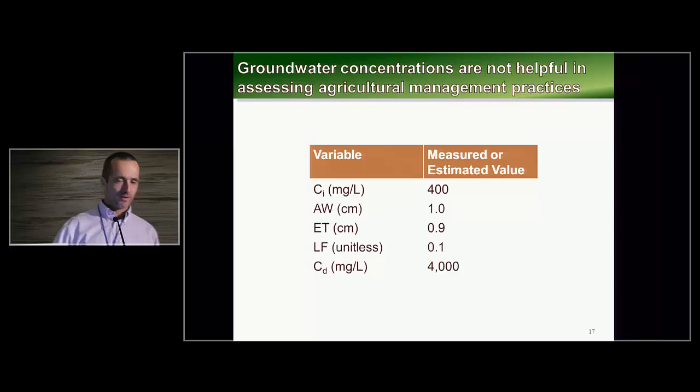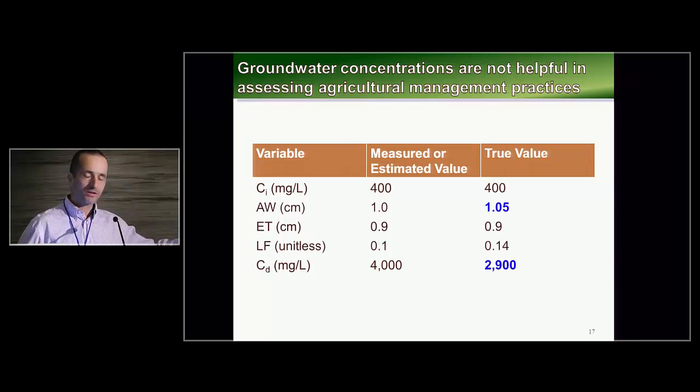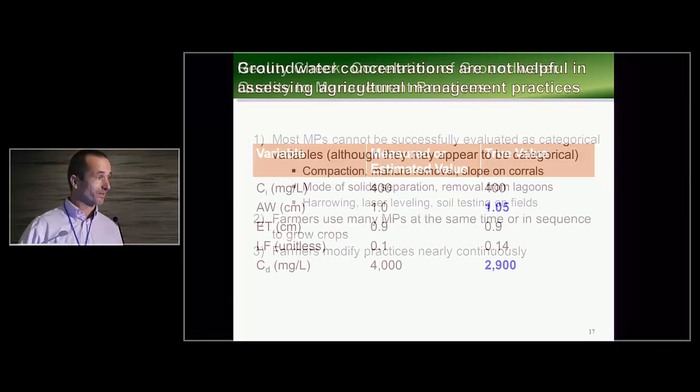There's another very interesting thing here, because I'm always thinking about, how do I interpret data? So when you plug in some numbers here, with the irrigation water concentration, applied water, ET, and the leaching fraction, in this particular example, you get a concentration of 4,000 milligrams per liter in the leachate. If you now have a very small error in your input, 5% error just on your applied water, which I can tell you with absolute certainty happens all the time, your leachate concentration all of a sudden is 2,900. So my point here is, good luck trying to correlate groundwater concentrations to management practices. You will have a fine time arguing over this for years, when in fact all you're doing is discussing noise.